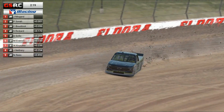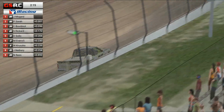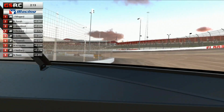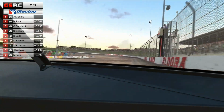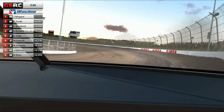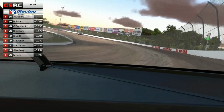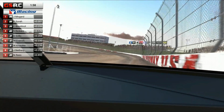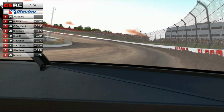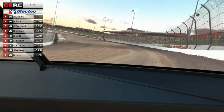The slicker this track gets, it only gets worse. So the track gets slicker, and you can see where it's way darker on top. It's way blacker. And that comes from the tires rubbing on the dirt, and it makes the track slicker. You lose grip. It's the opposite of running on asphalt. You put rubber down, you get more grip on asphalt. On dirt, the more rubber you put down, the slicker it gets. And these cars have such little grip in the first place, these trucks, I should say, at Eldora, that the slicker this track gets, the worse and worse it gets.